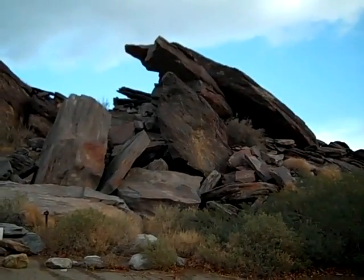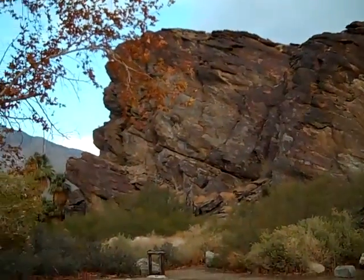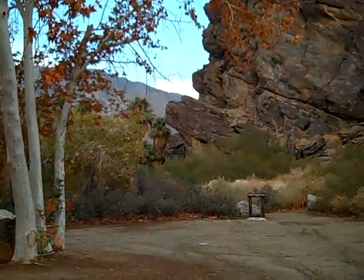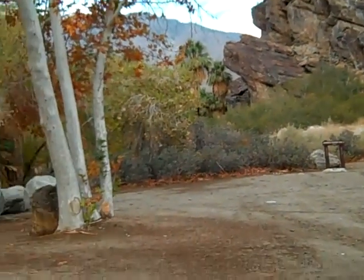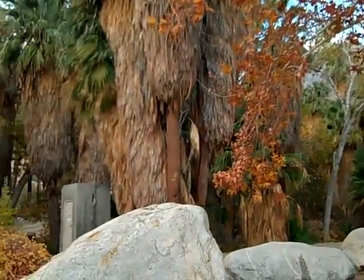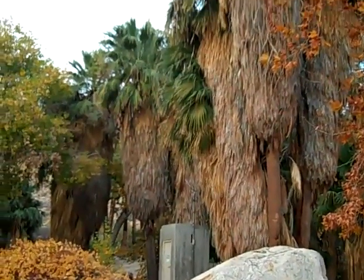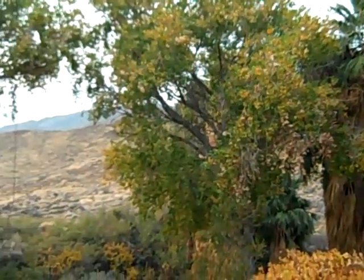Here I am at the Indian Canyon, and I'm getting ready to venture off onto the Andreas Canyon Trail. It's a half-mile loop. I'm standing in a desert oasis, so if you're wondering why this is very foresty looking, it is. You can probably hear the stream running through.